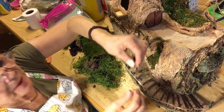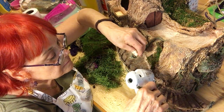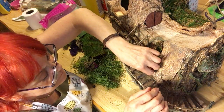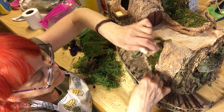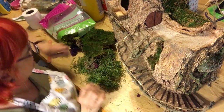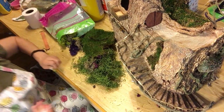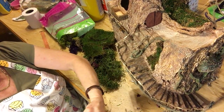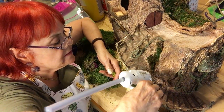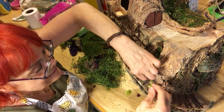On here, right here, I'm going to put this little bit in here. And then I'm going to put some of the little tiny green, because it will pop a little bit better. It's like playing time, you know? That's what you want to do. Whatever makes you happy. Just because I'm doing this doesn't mean you have to want it. So it's perfectly fine with me.